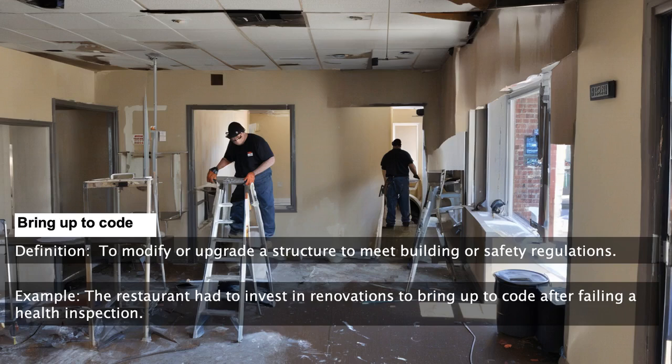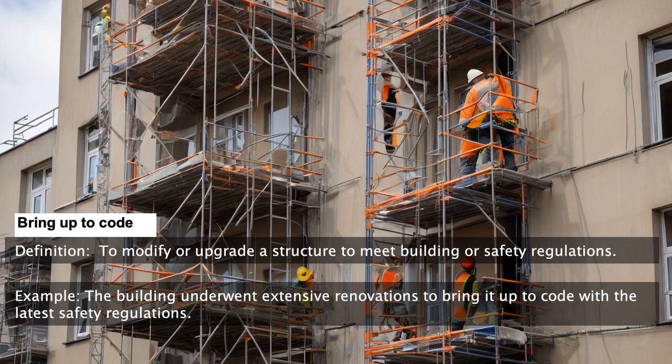The restaurant had to invest in renovations to bring up to code after failing a health inspection. The building underwent extensive renovations to bring it up to code with the latest safety regulations.